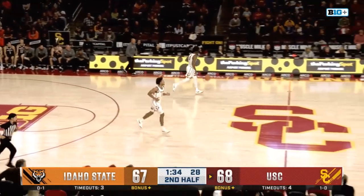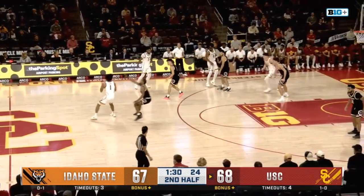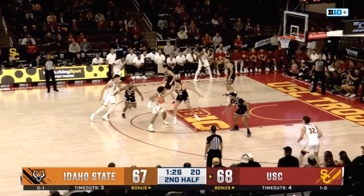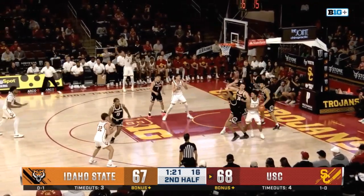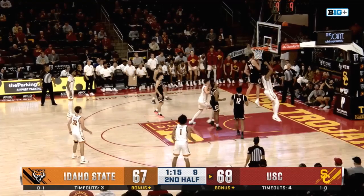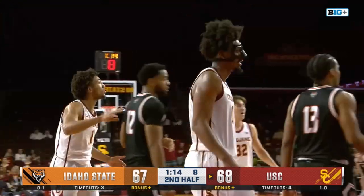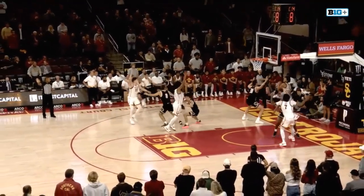You usually see the Trojans working well in transition, but it was the Bengals who capitalized. Under 90 seconds to go. Claude weaves, tries to feed Cohen. Claude able to get it back. He sends it to Abo. Thomas poked away, and it stays USC basketball. With 15 to go, Trojans lead by 1.